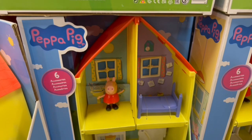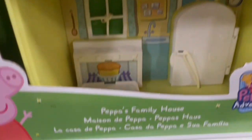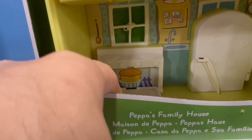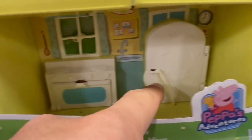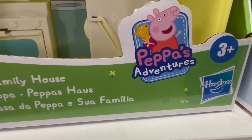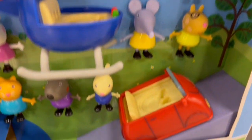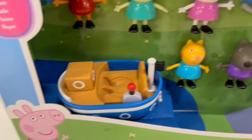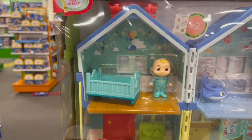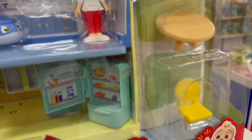Look, it's Peppa Pig. Peppa Pig, and then her little bed. And is that like a kitchen? Oven? ABC? What is it? Peppa's Adventures. Oh, look at these Peppa Pig toys. Coco Melon. You see Coco Melon everywhere.